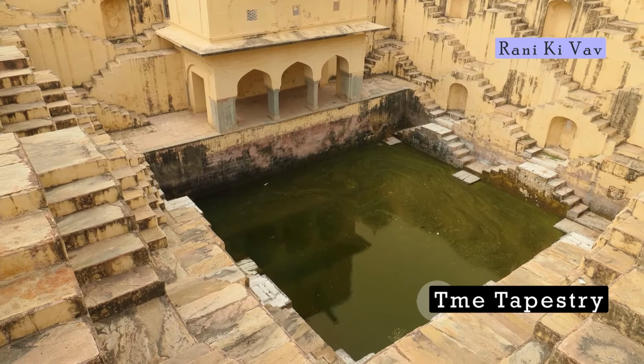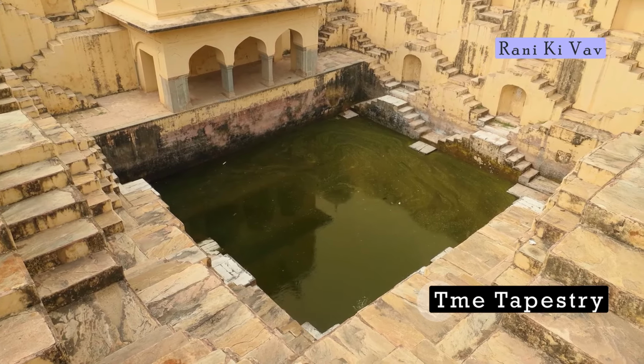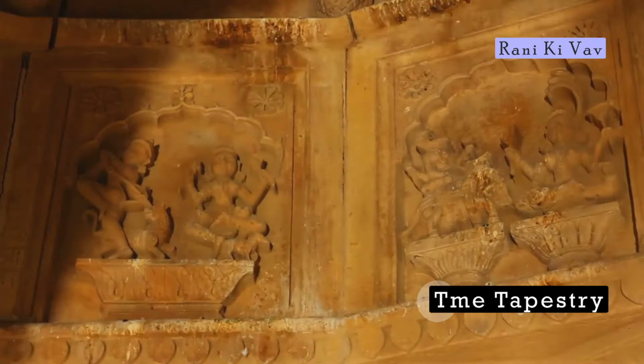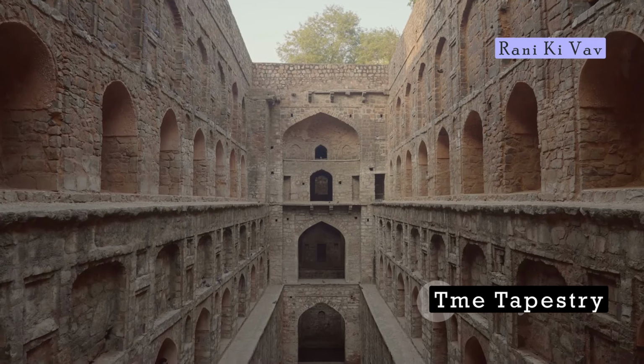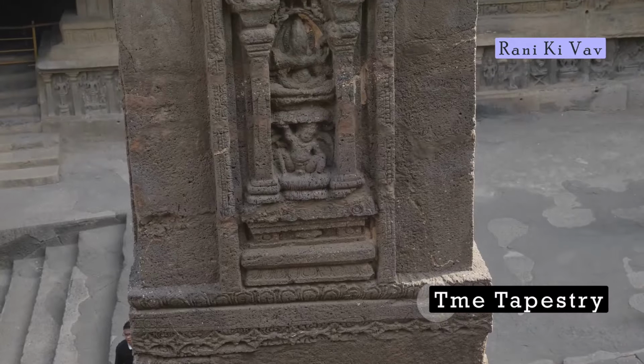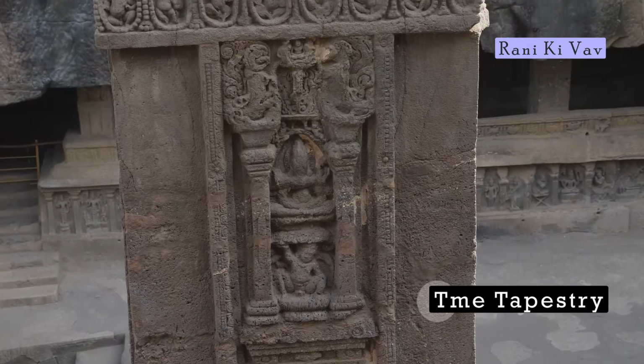Rani Ki Vav, or the Queen Stepwell, was commissioned by Queen Udayamati in the 11th century in memory of her husband, King Bhima I of the Solanki dynasty. This extraordinary structure was designed not just as a water reservoir, but also as an inverted temple dedicated to life, water, and spirituality.